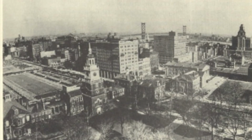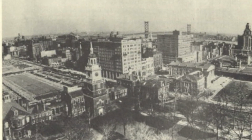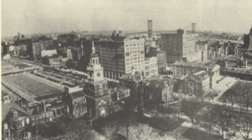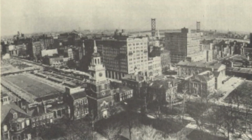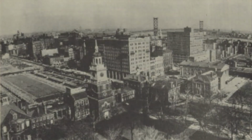The creation of Independence Mall was not without consequence. In order to build a grand setting for the hall, the National Park Service demolished numerous blocks of significant buildings, disrupted the urban fabric, and in the process destroyed more than half of 150 buildings which were identified by the American Institute of Architects as historically significant.